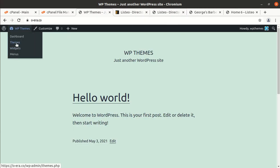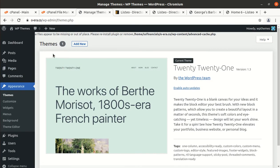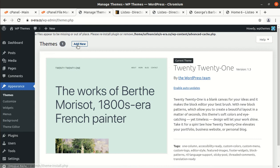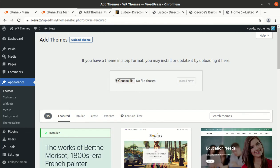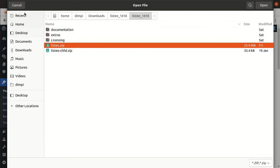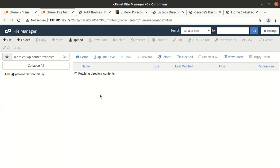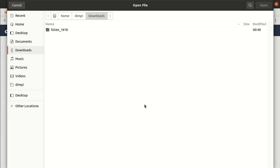For installing, we have to go to the theme section of WordPress and click on add new, and choose file, and here you need to choose listio.zip. If you have direct access to your server, you can upload the theme directly to the wp-content themes folder, and I am doing the same. It will save some time.